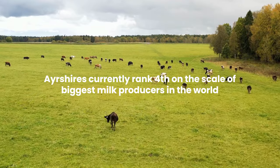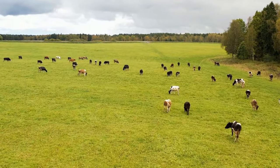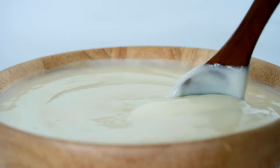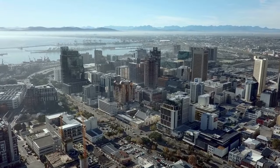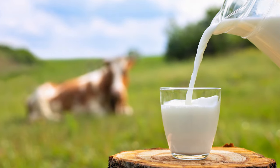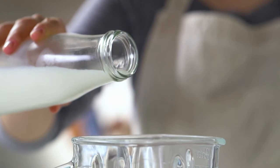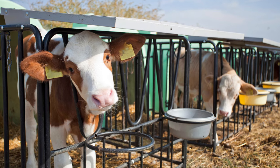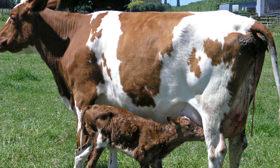Ayrshires currently rank fourth on the scale of biggest milk producers in the world. The high protein and fat content of their milk makes it the perfect dairy to work with when making yogurt, cheese, and ice cream. A study done in South Africa proved that more than 70% of the time, the public preferred the Ayrshire milk above every other breed's milk. It's got all of the flavor, nutrition, and versatility you need in your milk. Calves are quick and no-nonsense to rear, and their live birth rates are among the highest in the species.